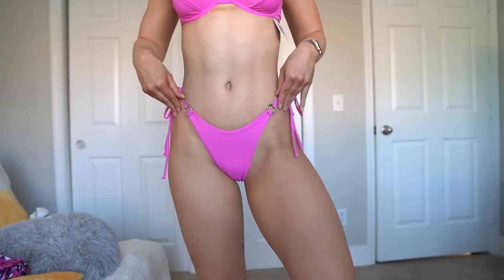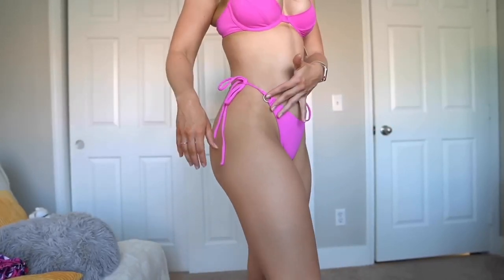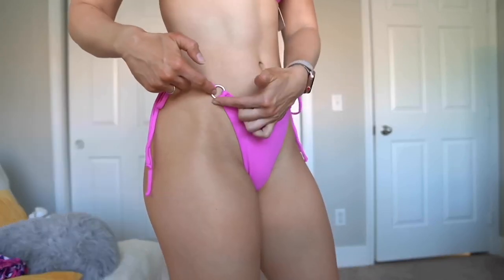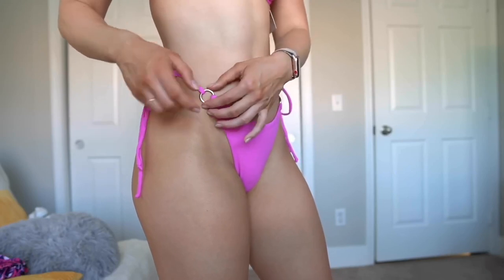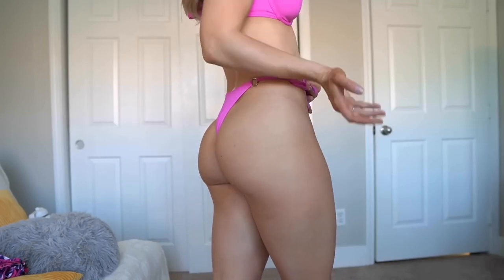Okay, and here are the bottoms. These are a size small. I actually really like side tie bottoms. I know that they can come undone and everything, but I just love how adjustable they are. The little metal detail is super cute, although this is something that could get hot in the sun, so be careful of that. Super cheeky in the back, definitely thong coverage, but sometimes I can be down for that.